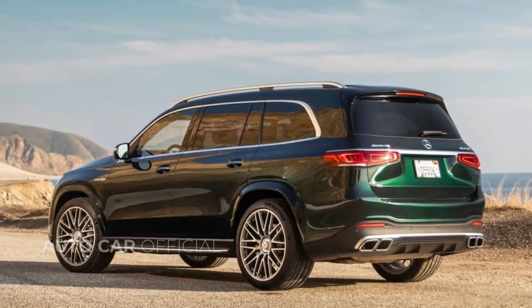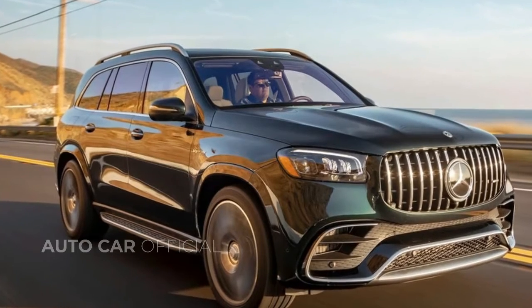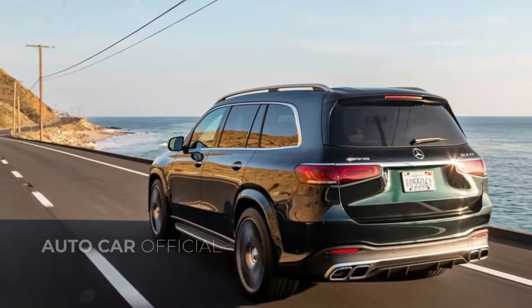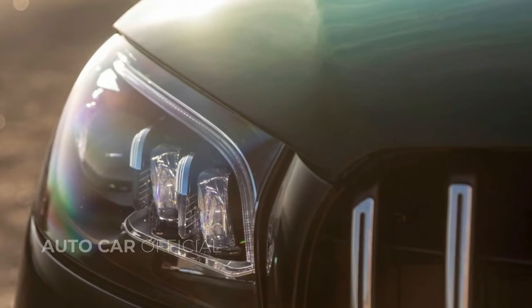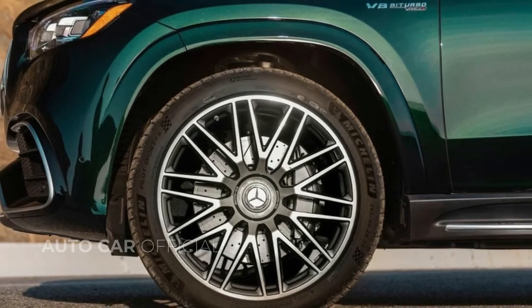Driving the GLS 63 on public roads is a lesson in moderation. Few 7-seat luxury SUVs have the ability to erupt off the mark with such athleticism and then go on to reach such high speeds with all the potency of a purebred sports car. And you're constantly reminded of it by the flashing speed limit sign function.